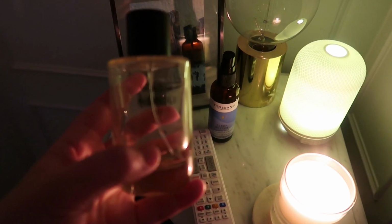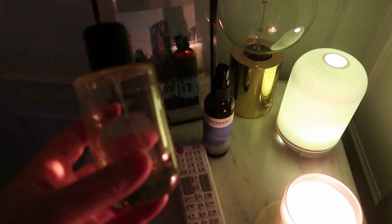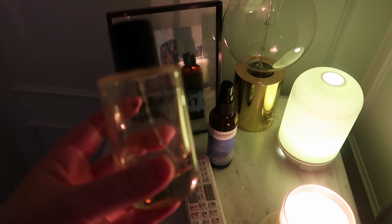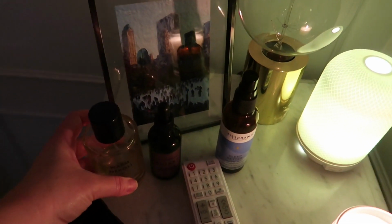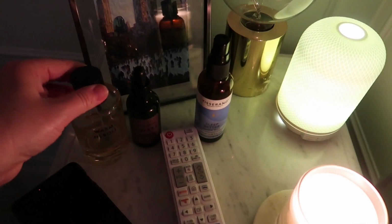This is a really cheap perfume from Marks and Spencer's, but I absolutely love it. And I tell you what, the scent lasts for ages. It's a gorgeous scent. I feel like it's something that could really work for summer, but it's really deep as well, so actually it really works for winter as well. And it's lasted for ages. And I think I paid, yeah, £5 or something.